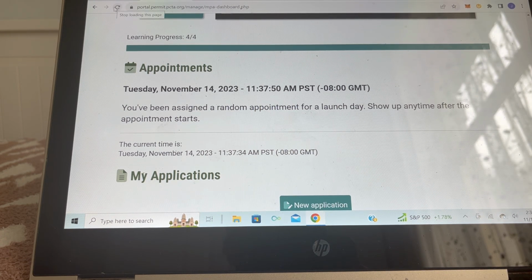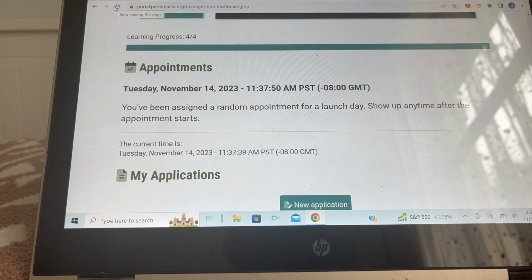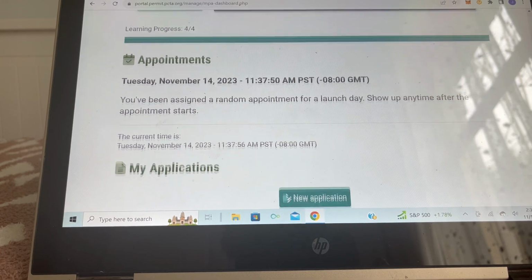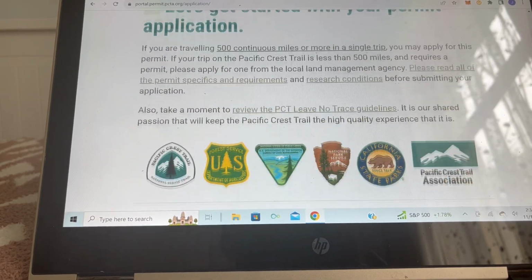16 seconds. 11, 10, 9, 8, 7, 6, 5, 4, 3, 2, 1. The page doesn't do anything by itself. All right, new application. Woohoo!